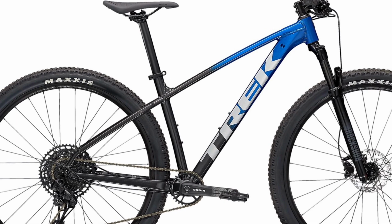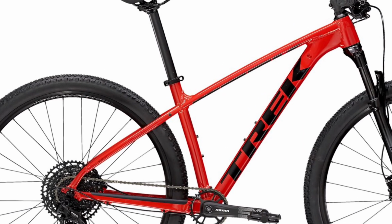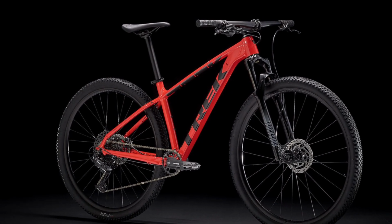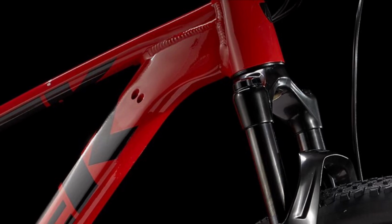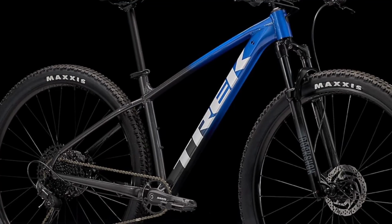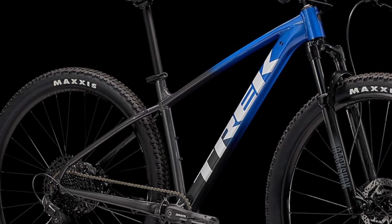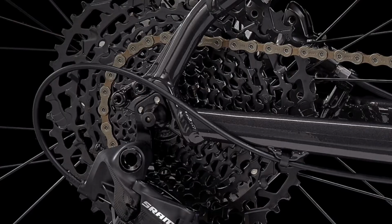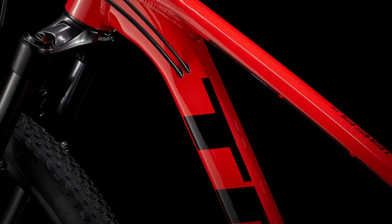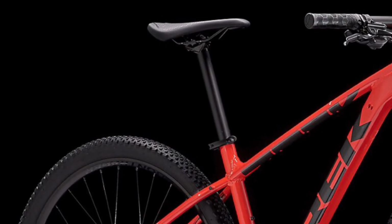Although they appear to be almost identical, a few features set them apart. The Excalibur's frame is constructed with Trek's higher-grade Alpha Gold aluminum, with a tapered head tube and a Boost quick-release rear axle, compared to the Marlin, which is constructed using Trek's Alpha Silver aluminum with a straight steerer and a 135mm quick release. But internal cable routing as well as room for a dropper post are found on both of the frames.